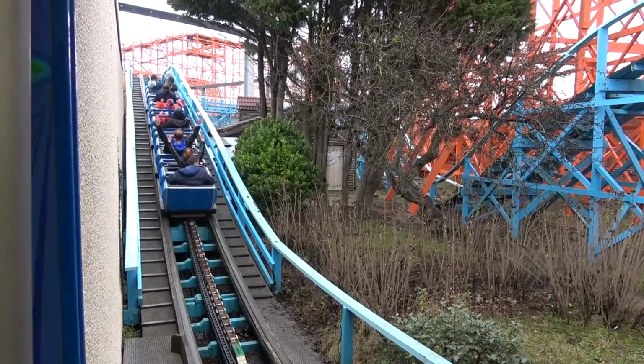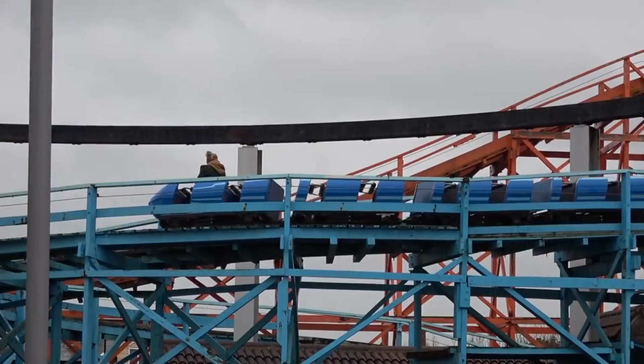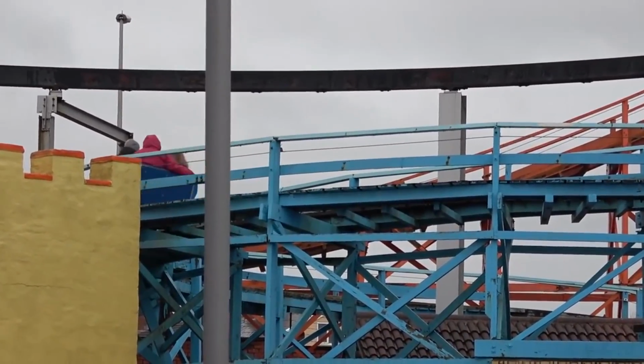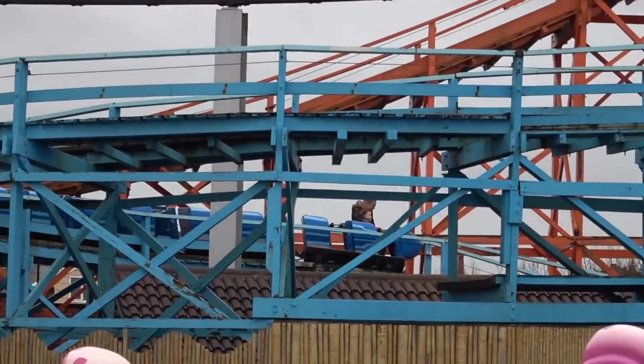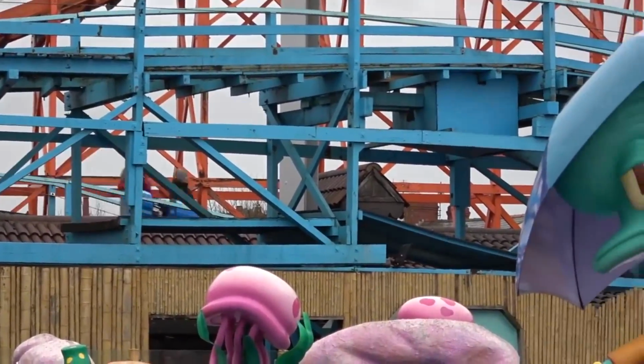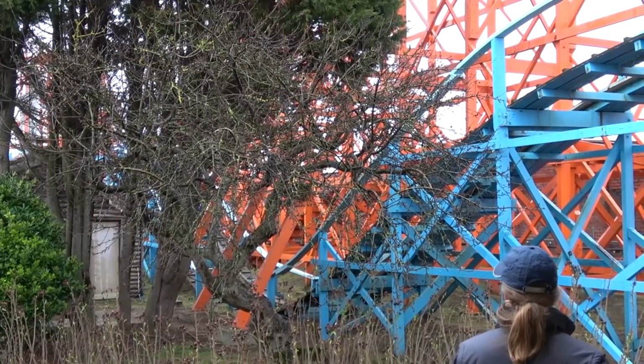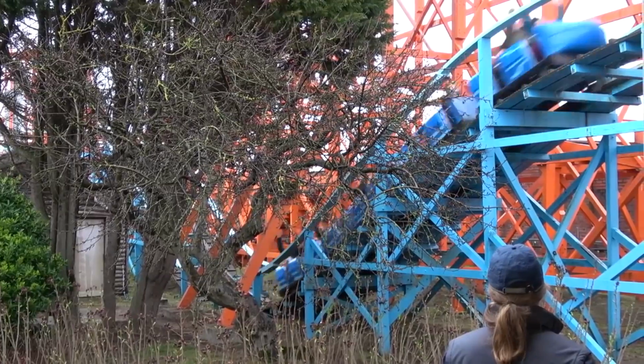With Blue Flyer, pretty underrated in my opinion. It's a great ride, but it still does sit quite low down in my list compared to a lot of the other coasters at the park. Now with Blue Flyer, it's got 1,000 feet of track, around 334 metres in length. It's just over 1,000 feet actually. So you know what, it might not be a long coaster, but what it's got is nice.